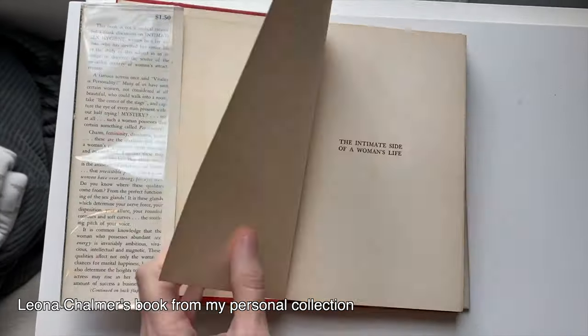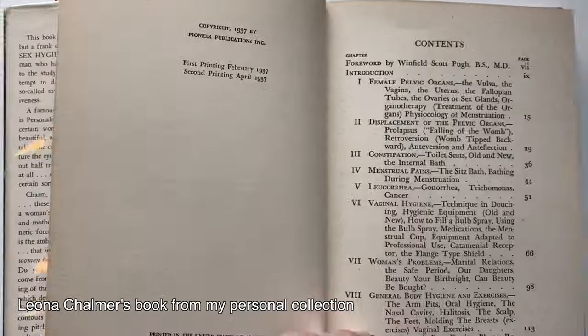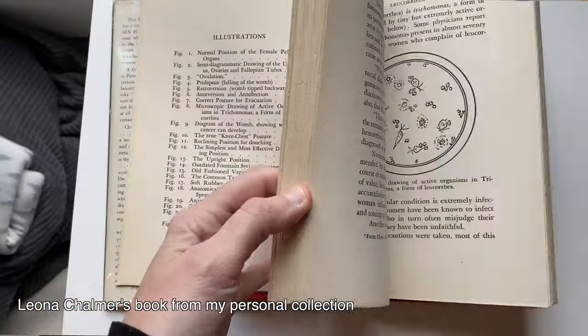Leona Chalmers gets a lot of credit in all of the articles and content about the very first modern menstrual cup because she had a very long-lasting career in the menstrual industry, which we'll talk about, and it relates very directly to Keeper. But she was also very good at marketing. She wrote an entire book, and part of it is basically talking about how great menstrual cups are in the 1930s, which is just such a radical thing to think about.